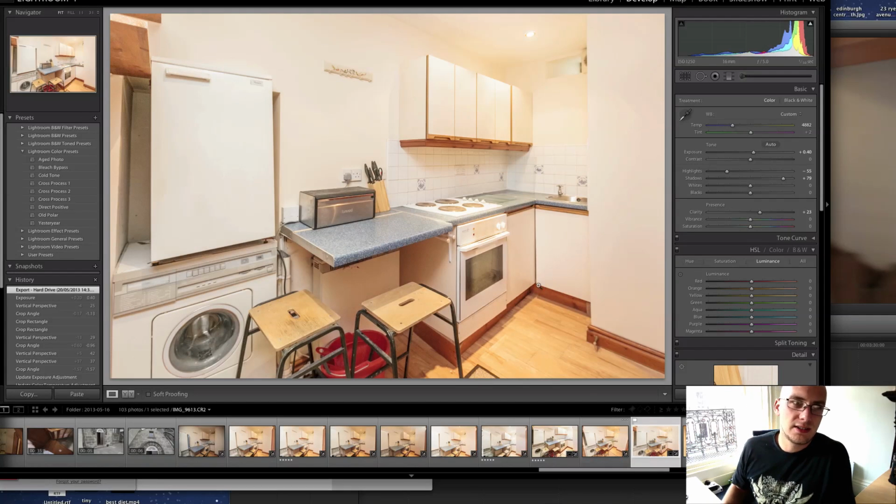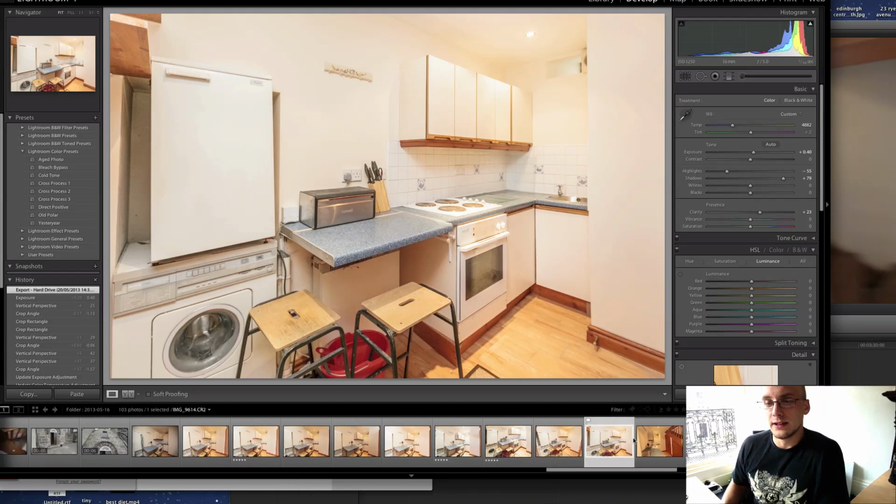So this is me just trying to get the flash, natural light which was coming in from the window behind me, and the tungsten lights inside the place. So that was the final shot I did of the kitchen.